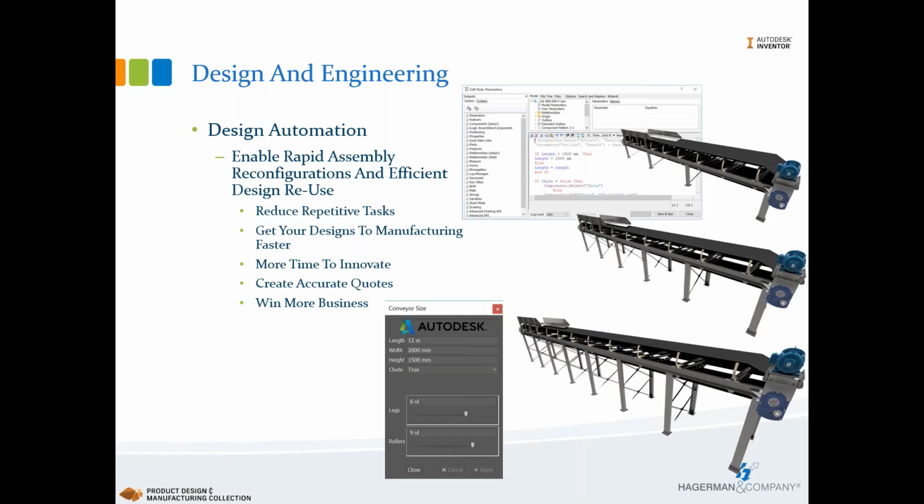But we can also control materials. We can control appearances. So if we're going to go to 3,000 millimeters high on this, maybe we want to change the material. So if it's 1,500, we want aluminum 6061. If it's 3,000 millimeters, we want to go to stainless steel. We can have those controlled right there, and as you pick something there in the form, it automatically updates the model in the background, which if that model is being used on a drawing, the drawings are automatically updated if they're open or the next time they're viewed. So that rules-based design is built there inside of Inventor to help with that assembly reconfigurations and efficient design reuse.